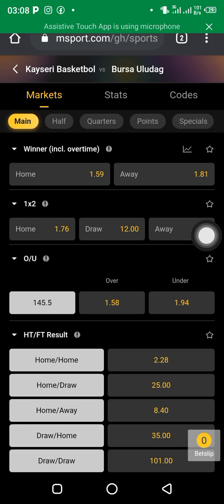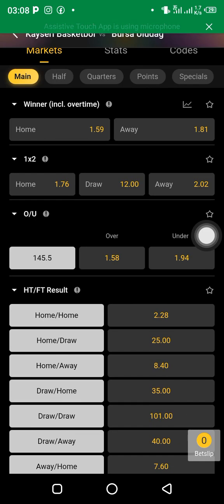So this one, we are now in M-Sport. So we check for the over 145.5. We'll check it here, 145.5. We know that we are going to bet on the over. So we check the over column to see what the actual odd is. The actual odd is 1.58.